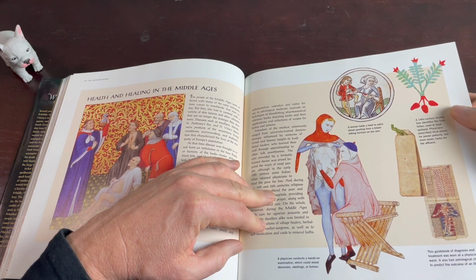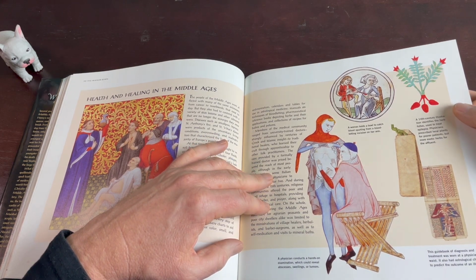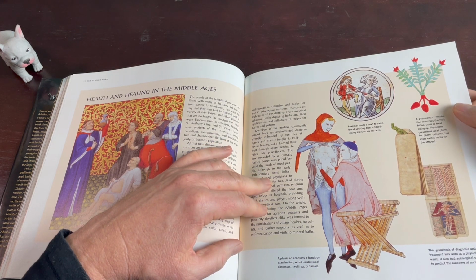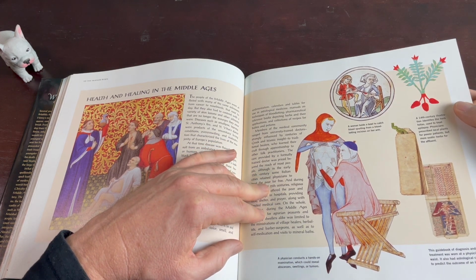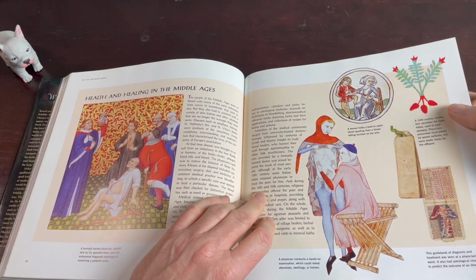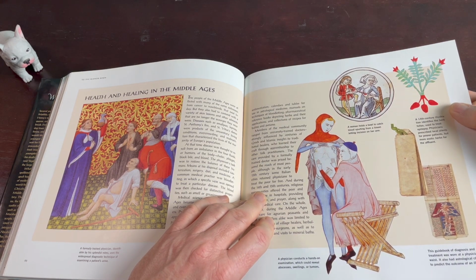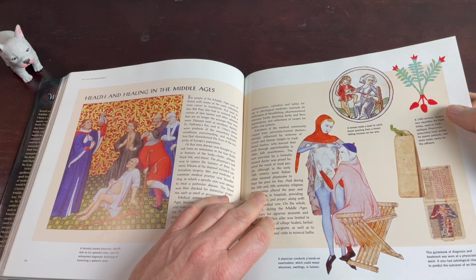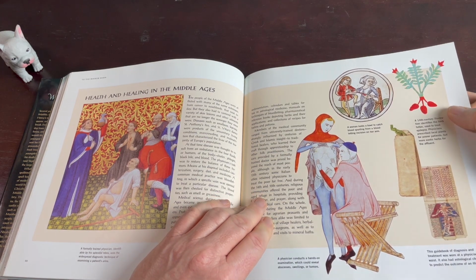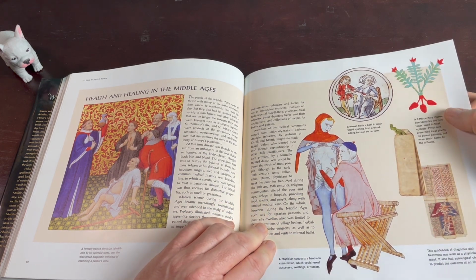Members of the medical community ranged from university-trained doctors, strongly influenced by centuries of Greek and Islamic insight, to traditional healers who learned their craft through apprenticeship to other folk practitioners. The care provided by a formally trained doctor was priced beyond the reach of most people, although in the early 13th century, some Italian cities retained physicians to treat the poor for free.